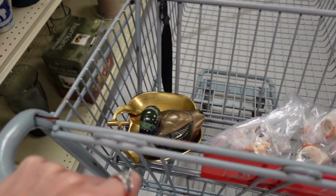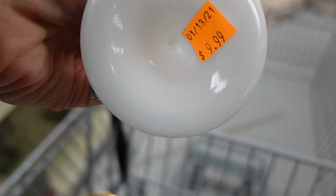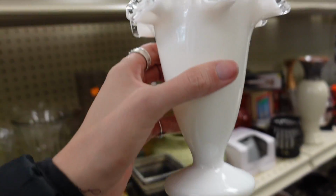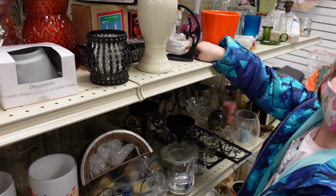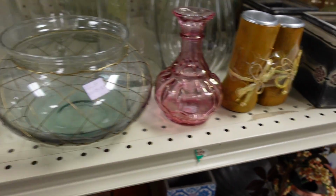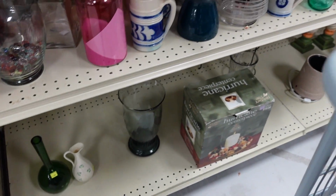So in the next aisle here, you can see there is a silver-crested Fenton vase. It was $9.99, which is a good price for someone walking in. But for me, for resale, I did pass on that. I went back and forth, but I did pass. Juliet found a little Jesus candle. These pieces right here are Williamsburg reproduction, and there's not a super high resale value in those pieces.